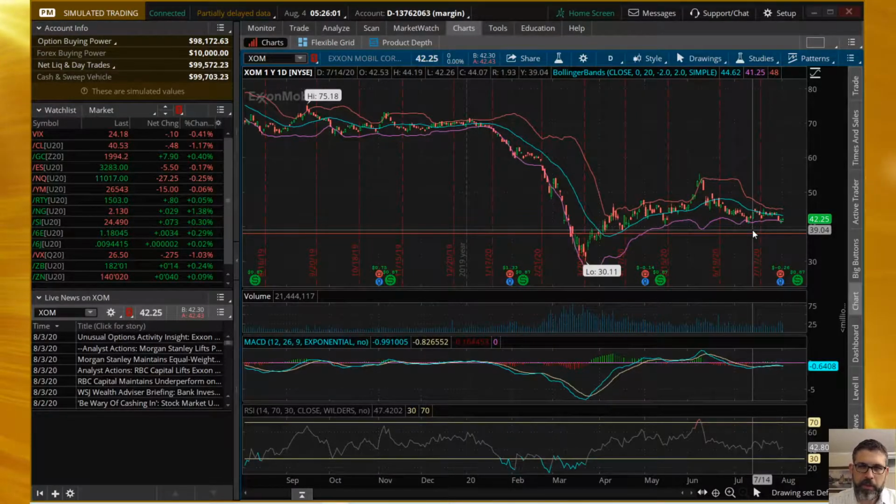I would not blame you if you were a little hesitant to put on a trade in oil after the past few months ago when we had a weird event happen in oil. But if you're interested in oil, today's cherry bomb involves Exxon Mobil, which has 4 stars of liquidity according to Tastyworks, and a moderate positive correlation to the SPY.